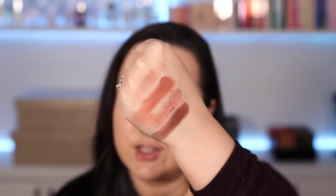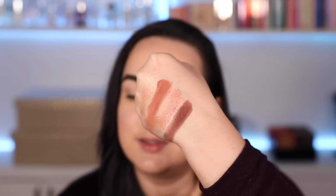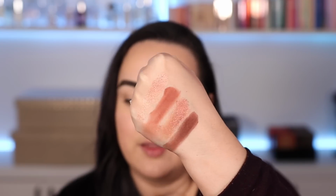Knowing Charlotte's eyeshadows, I know they're going to be extremely blendable. The pigment is there and the shine is there. This palette checks all of my must-have check boxes. I love it so far.